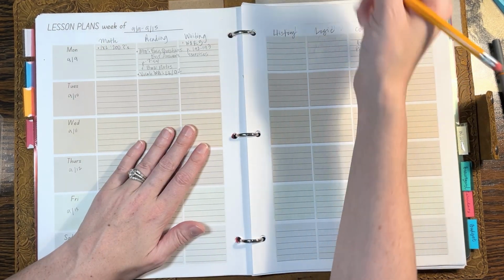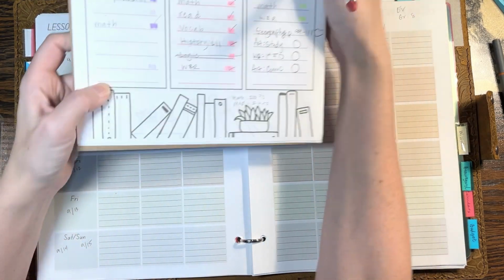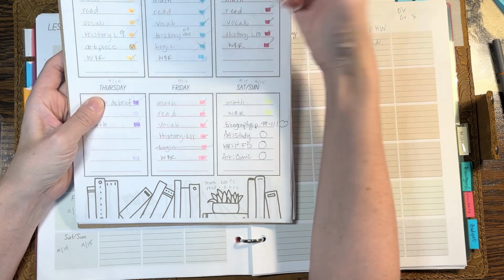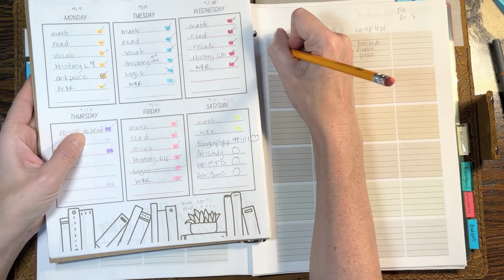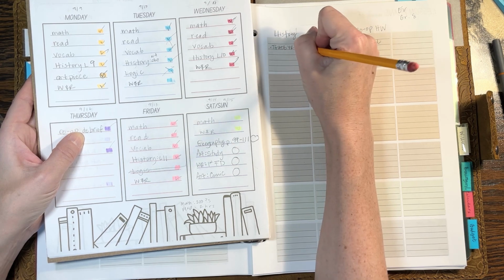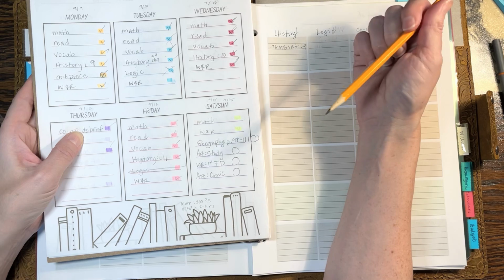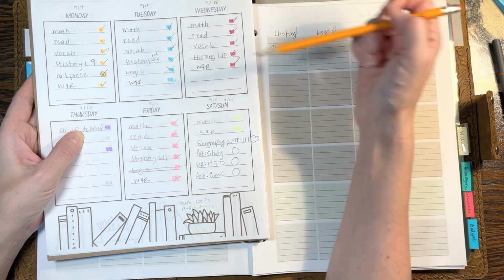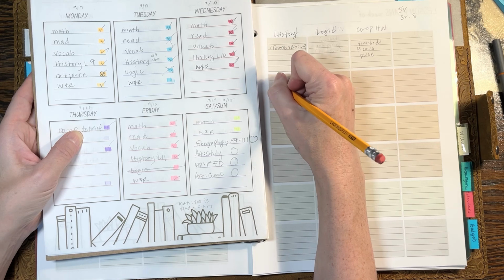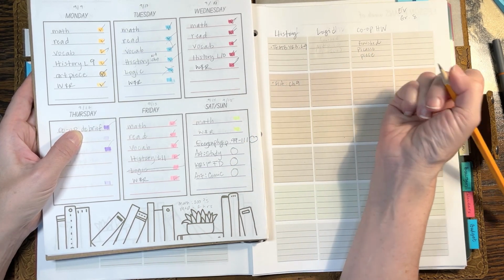All right, for history, because there's not a history page in there, because we do history just all together as a family subject, we've just been recording what lesson we do here. So he did do The Good and the Beautiful, year 3, lesson 9. He did do that with us as a family. I could actually do this whole section really quick. For Tuesday, we did our read aloud, chapter 9, our history read aloud.